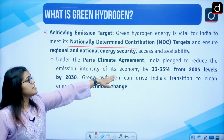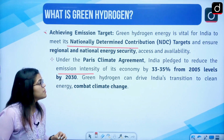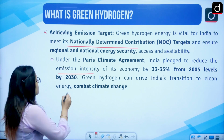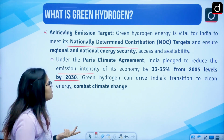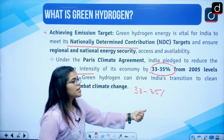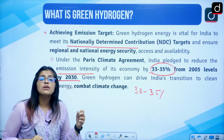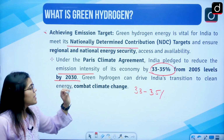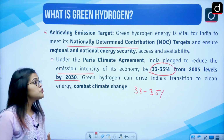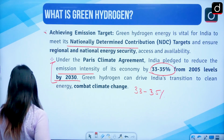Under the Paris Climate Agreement, India pledged to reduce the emission intensity of its economy by 33 to 35% from the 2005 level by 2030. So two things become very important. How much we need to reduce? We said that we'll be reducing it by 33 to 35%. Also, we have said that the base level is what? 2005. Green hydrogen can drive India's transition to clean energy and combat climate change as well. So you need to remember this.